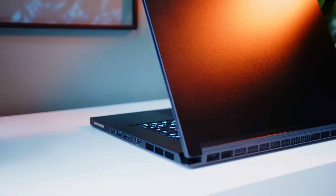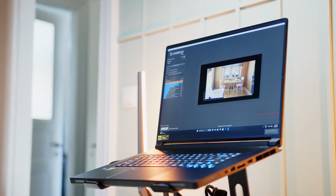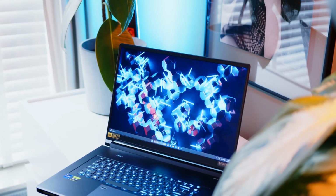With 64GB of DDR5 memory and a 2TB PCIe SSD, you've got all the space and speed you need for your projects. Plus, features like the Acer fingerprint reader and a precision touchpad make your life easier.